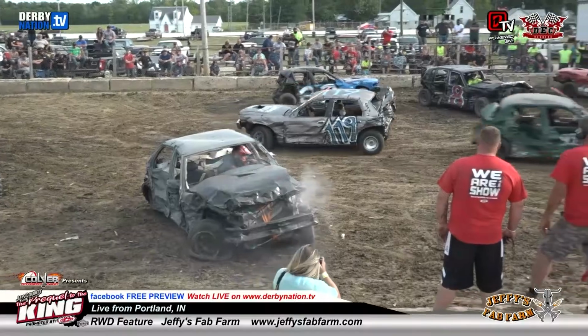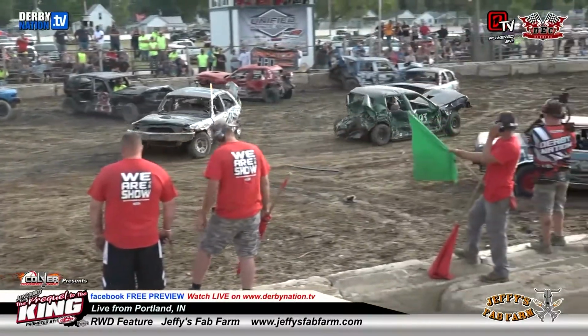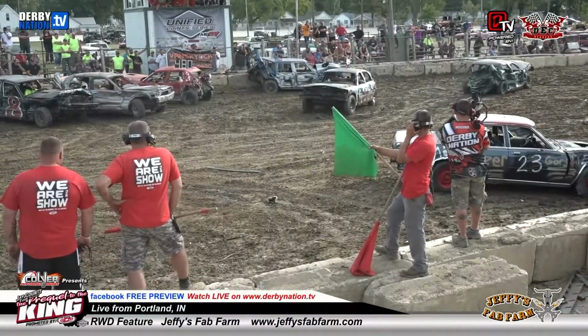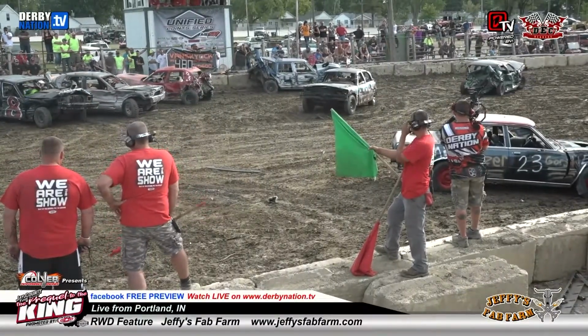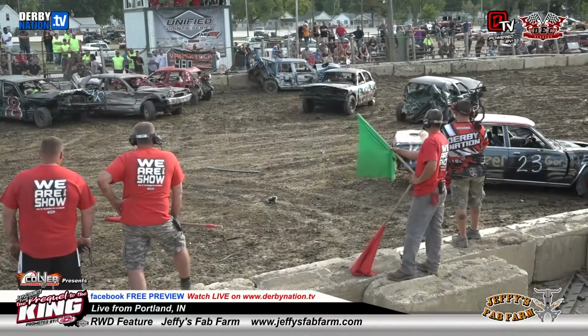Davis trying to be strategic. Didn't want to use the nose there. Took a shot to the rear end because of it. Definitely nothing left to the front. Davis got her turned around here. Davis trying to be patient.